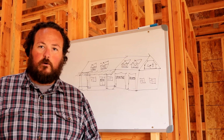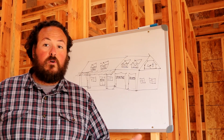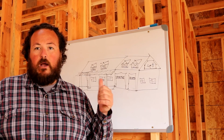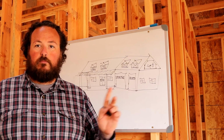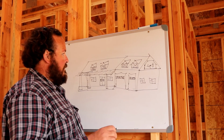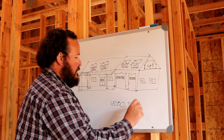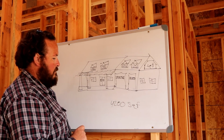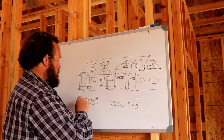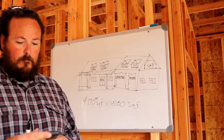Most people have a mortgage, and that's great, but when you start talking about $1,000 at 4% over 30 years, every $1,000 starts to get really, really expensive. So I wanted to open this conversation and talk about ways to get the price per square foot down. This house is going to end up at around 4,200 square foot, and we are about $170 a square foot. You can see that that gets pretty spendy in a hurry.